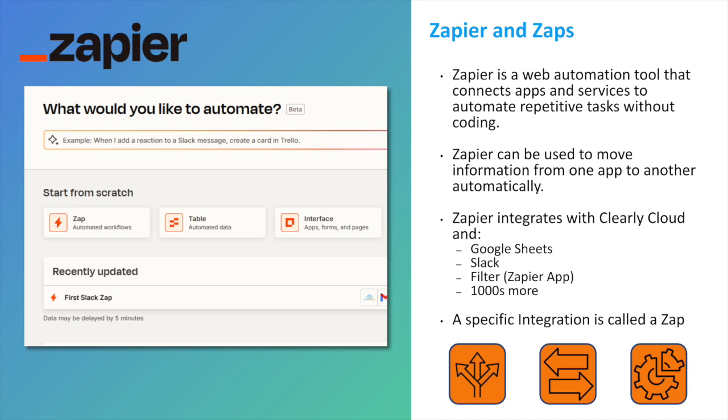Zapier and Zaps. Zapier is a web automation tool that connects apps and services to automate repetitive tasks without coding. Zapier can be used to move information from one app to another automatically. Zapier integrates with Clearly Cloud and Google Sheets, Slack, Filter, which is a Zapier app, and 1,000 more applications, many of which you're already familiar with.